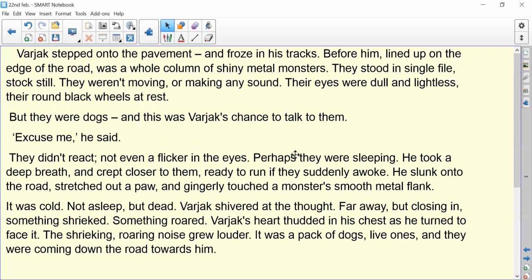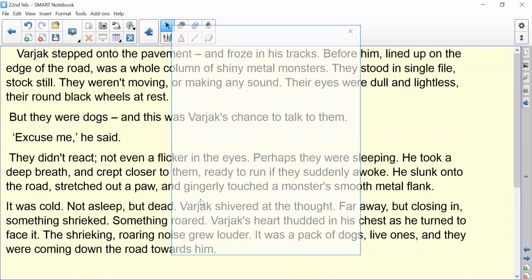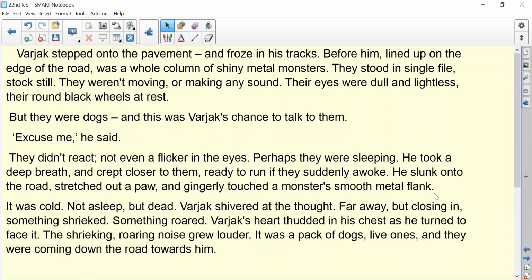Far away, but closing in, something shrieked, something roared. Varjak's heart thudded in his chest as he turned to face it. The shrieking, roaring noise grew louder. It was a pack of dogs, live ones, and they were coming down the road towards him. Okay, remember to be writing down your words as we're going. You may not have known gingerly or slunk, so have a think if you understand those words. Write them down if you're not sure.